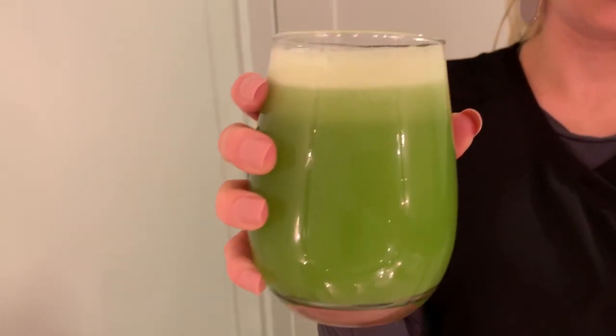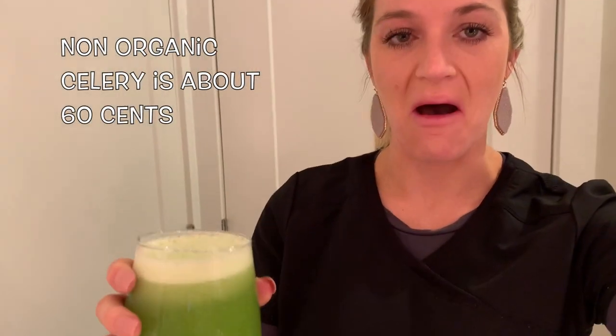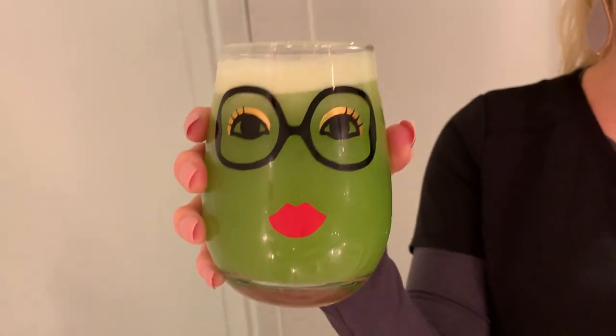Okay, so just wanted to let y'all know, this is how much an entire stalk of celery makes. So it's actually not that much. You will need to buy a lot of celery. Also, can we please just check out, I didn't do the front of this cup, but please look at this. It's me!